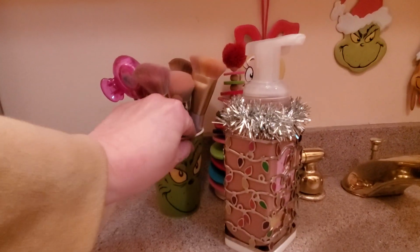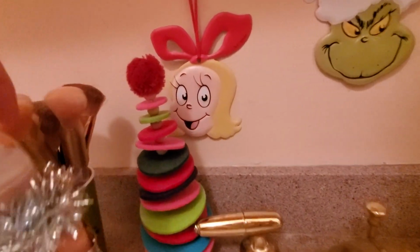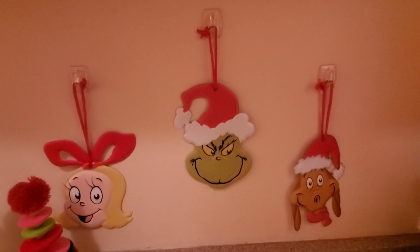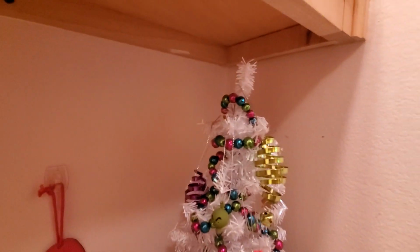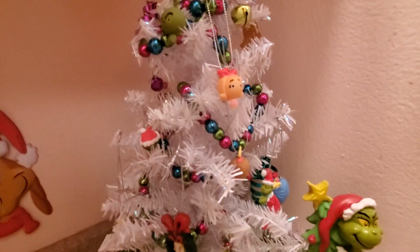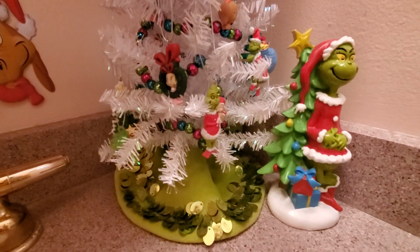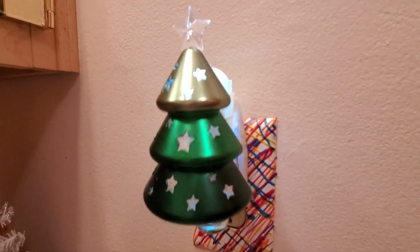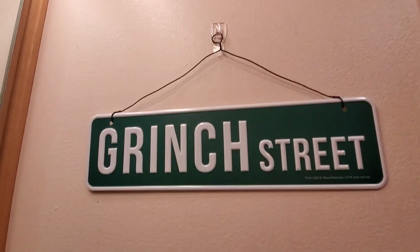I even have a little Grinch trash can, and I moved my makeup brushes into that little cup. I thought this tree one year looked kind of Whoville-ish. Then I have those I got this year, and I took little on-demand hooks and put them above my sink. This little Grinch tree has little Grinch ornaments or things I think look kind of Whoville-like. Got little green skirts. He came from Hobby Lobby this year. I have a little tree plug-in. And then the Grinch Street sign.